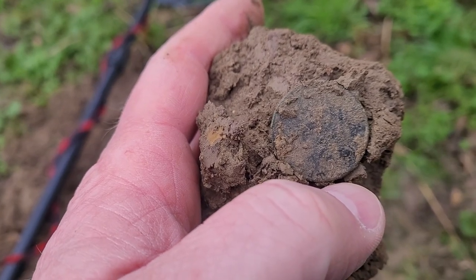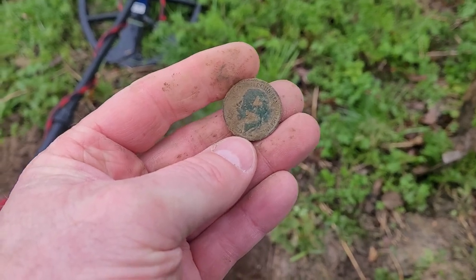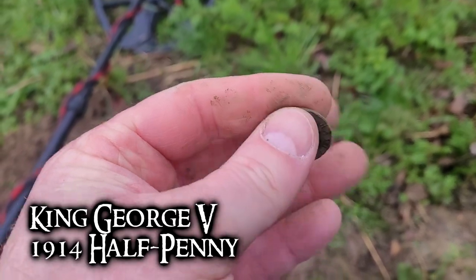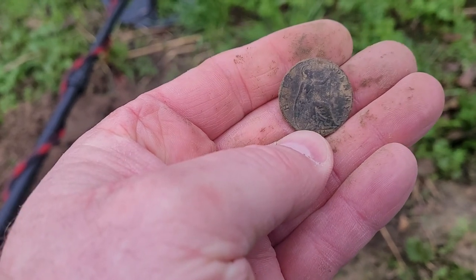So let's clean it up. Let's see what it is. Well, it's not going to be as old as I thought. It's going to be a King George V again, 1914. It's going to be a half penny.